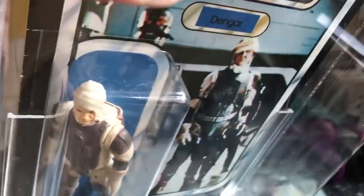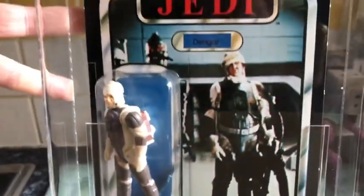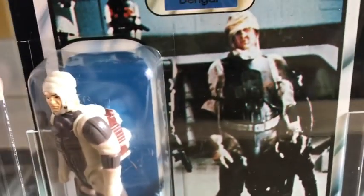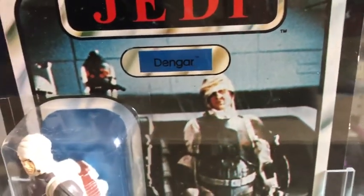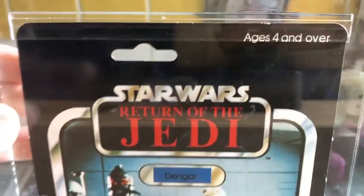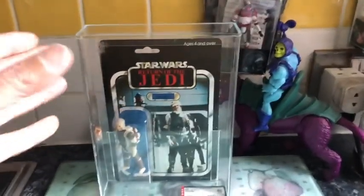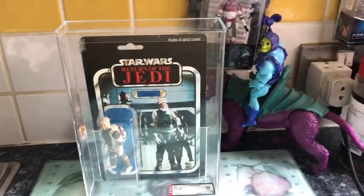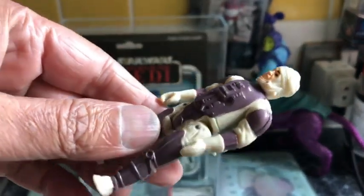So you can see how oversized that blister is, but he has got a big backpack there. And yeah, Dengar, lovely image there. It's a bit grainy. It was sharpened on the Vintage Collection figure in 2010. That's quite expensive now, that Vintage Collection Dengar. So, oh my gosh, brilliant. And then here we've got the figure from my childhood. So I would have got this one in the mail away.